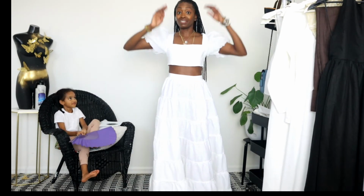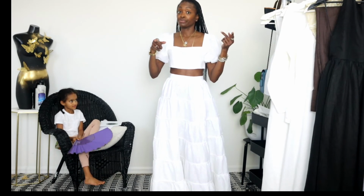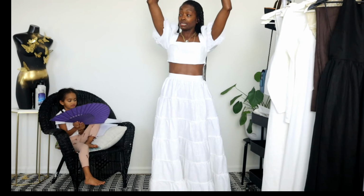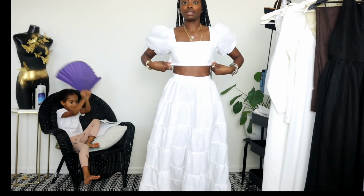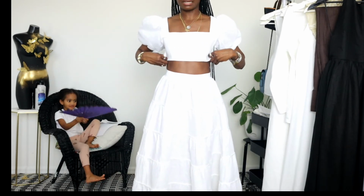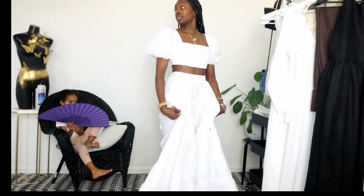In terms of the top, it's short. It's short, people. So if you're a busty girl and you do like this, you might have some issues. So the only thing that I think I would actually do on this is just nip it right here, a little bit. You know what I'm saying?